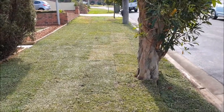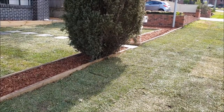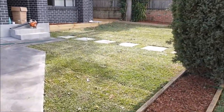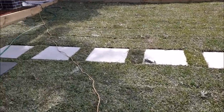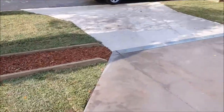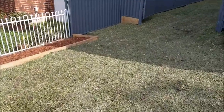This is a council area and the timber garden edge, garden soil and mulch on top, and the pavers, with plants tied between them. It's turf going to the street, and this is a mailbox. Garden area, front garden, drainage, the gardening, mulch, timbers.